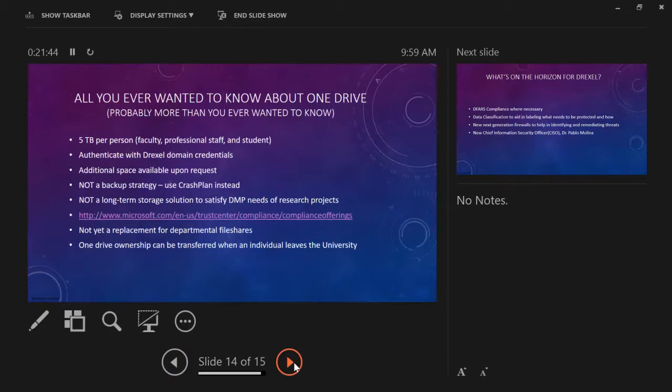And how far back does OneDrive store the data? What do you mean, how far back in time can you retrieve? So when someone leaves the university, is that what you're talking about? Well, if a file got corrupted or you accidentally deleted something, can you go back? It handles it not by time, but by version number. I believe it stores 15 versions.